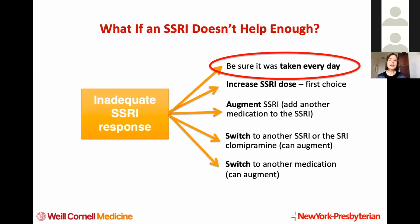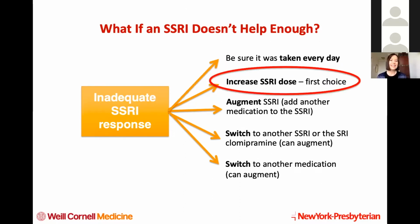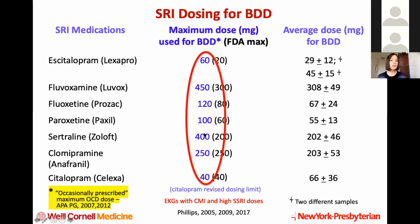Now, what if an SSRI doesn't help enough? Well, the first thing is to make sure it's taken every day, because it's so easy to forget. And so often with my patients, we work very hard on how to remember to take the medicine every day and maybe use a pill box or an alarm or an app. That's the first thing, because sometimes people aren't feeling well enough, but once they start taking the medicine every day, they really feel better, and you don't really have to do anything else other than take it every day. If that doesn't work, my first choice is to increase the SSRI dose if the person's tolerating it well, not having problematic side effects, which is the norm. And so I'm showing you the same slide again just to remind you of these maximum doses.